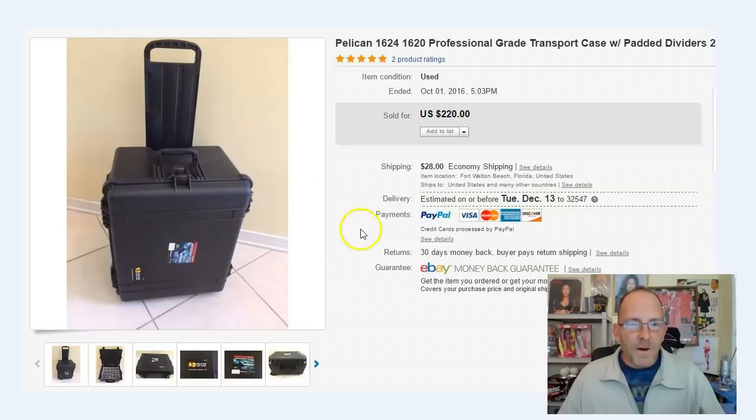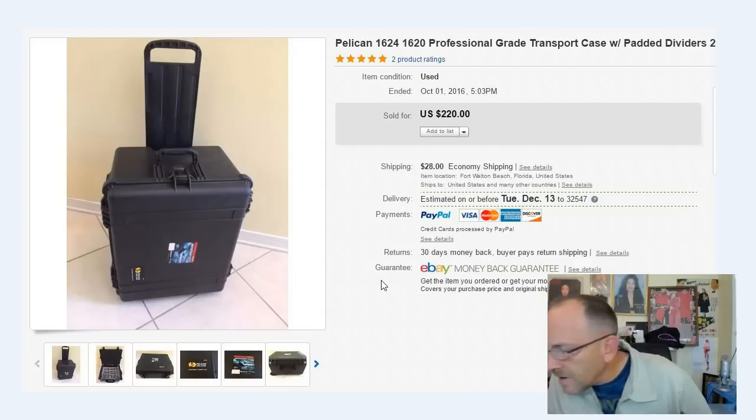It's got a pull handle behind it. And I got 127. Hold on. No, is that right?